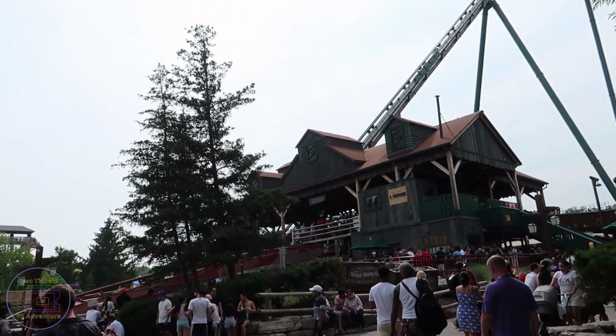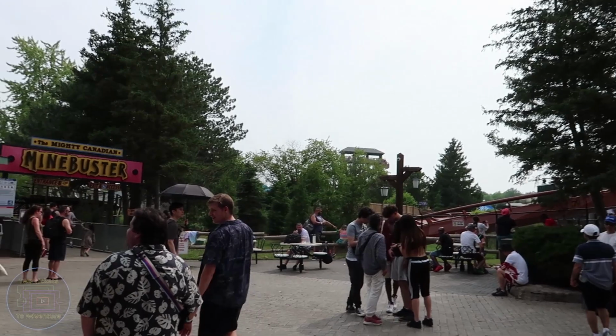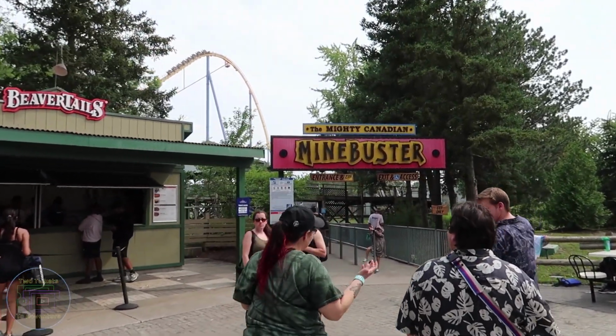Alright, we are back in Frontier Canada, and we're not gonna do Yukon Striker this time. We're gonna go right next door and do the mighty Canadian Mindbuster. This is a wooden coaster.